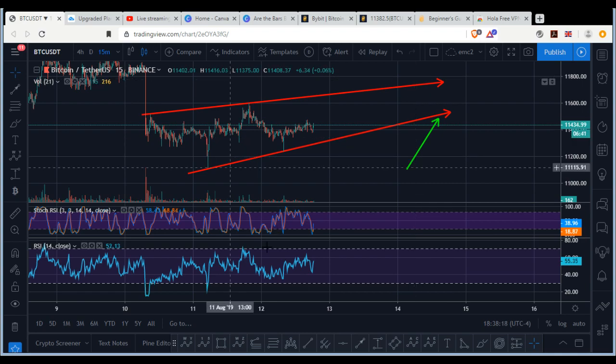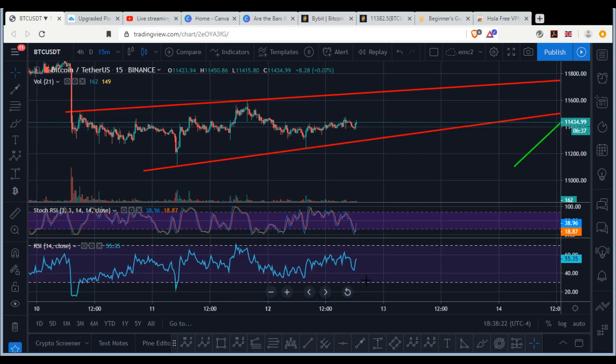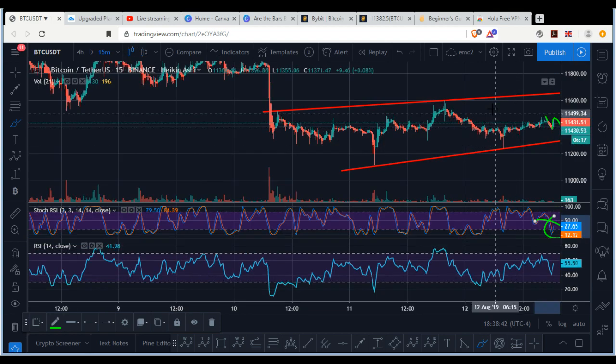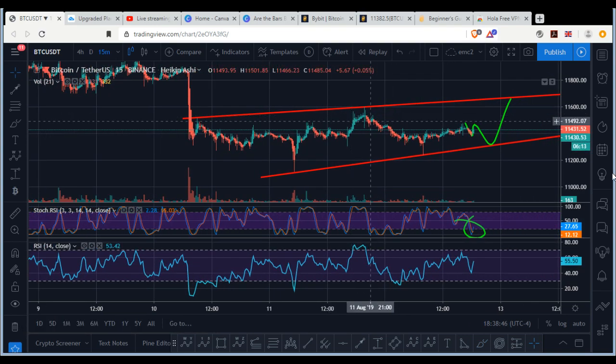Regarding BTC, we got a small bounce. I don't have time to go into it. We're not yet at target, so it could be a small flat correction in this range, like a small bounce, and then we could hit this move and then retest that area, right? It is very weak. The stock RSI is very weak. Let's take a look at the Heikin-Ashi. It's not that bad though. It's not that bad on the Heikin-Ashi.